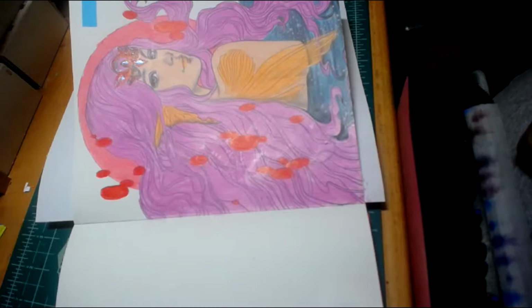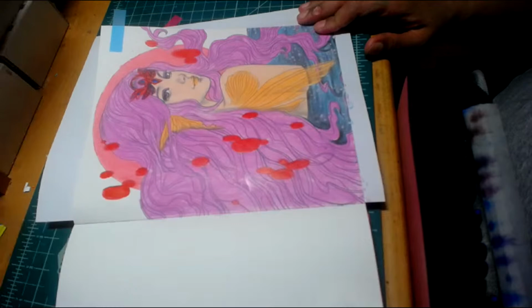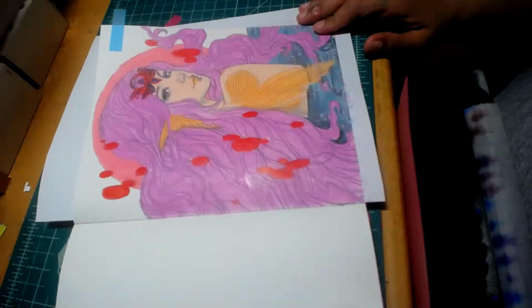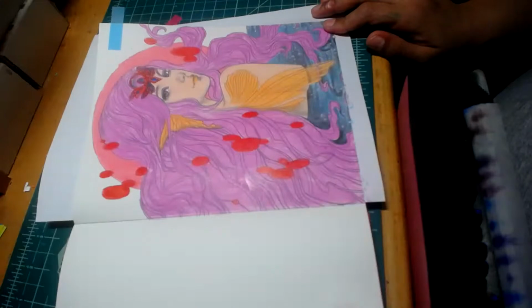Well, this is our Momo girl. Love letters to Momo girl. So this is very pretty. This is our love letter by Momo girl. So I think she came out really pretty. I like her a lot. I did the pink because it matched the color theme.